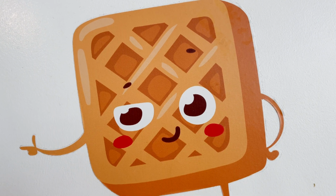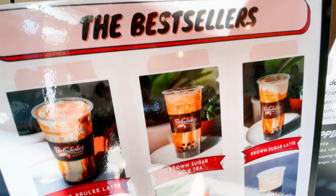We're going to give T-Spot Cafe another try. I don't know if you remember, we tried to go here before. This girl picked it and it was closed that day. It's closed. But today it's open. So what time is it? It's boba time.